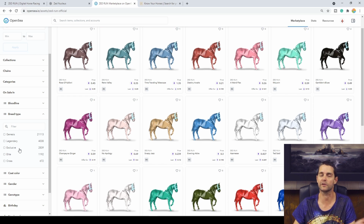So fill your stable up, for example, with a couple of Genesis studs maybe, and a bunch of exclusive females. You could even fill your stable up just with, say, 5 or 10 exclusive females and pick the best studs out of the public stud barn. Because, of course, when breeding opens, the Genesis horses, or all the male horses in general that are intended to be breeding, go into the stud barn. And if you have a bunch of exclusive females, you can start cherry picking the best ones, producing offspring, and make your name as a great exclusive breeder. And those exclusives are generally a little bit cheaper than the Legendaries, which are of course cheaper than the Genesis.